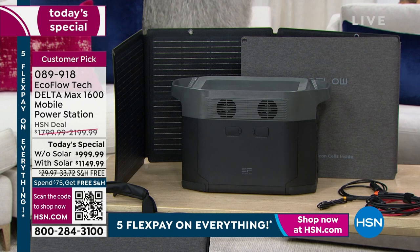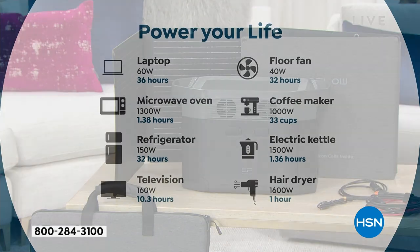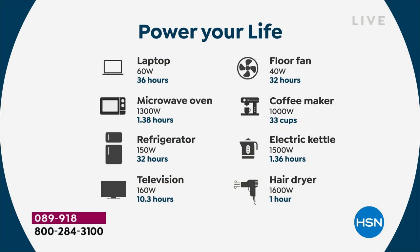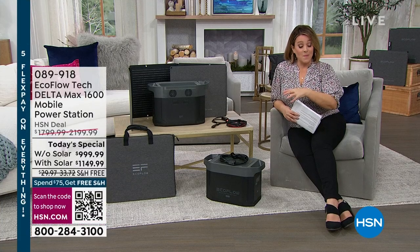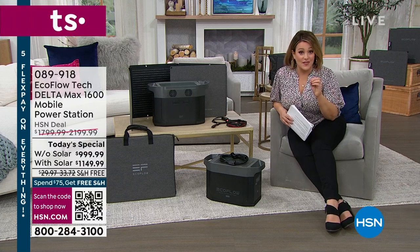So think about everything. Yes, your fridge for about 2 days if you needed to in the event of an emergency. Your computer, your router, right? So you could be working from home even when nobody on your block has power. Microwaves, the fridge, TVs, floor fans, coffee makers. It's the creature comforts. We've got the lowest price we've done on this model and the lowest price we found on this model.